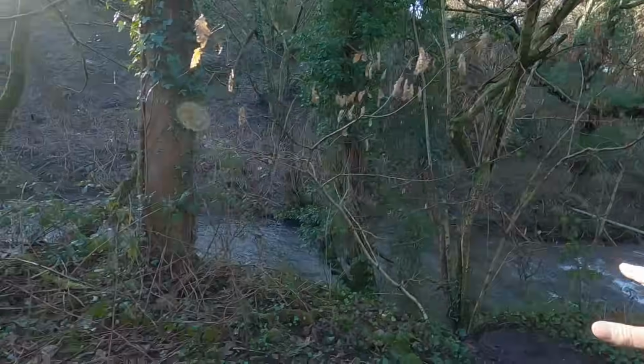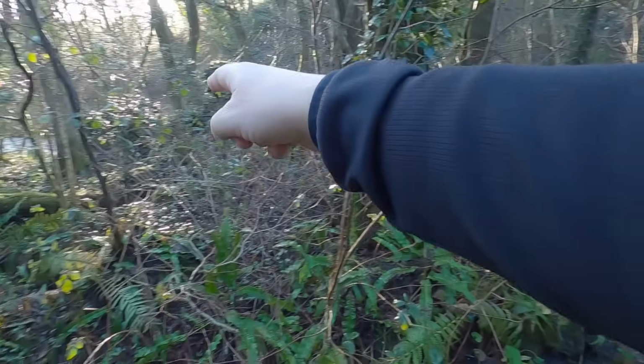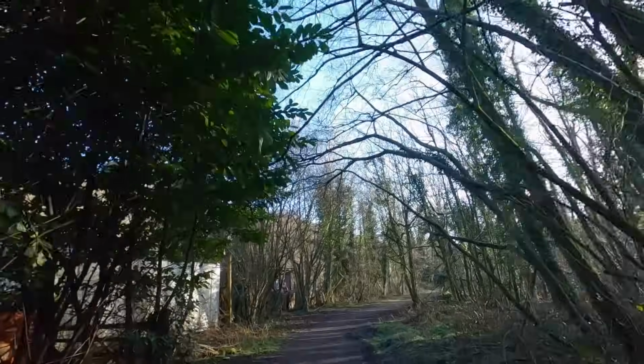Right next to the bubbling river next to me, track bed going off forwards, old stone building just on my right, look, long demolished, rectangular shape. That's in very close proximity to the track bed, look, just here. You get a drone up soon. Too many trees around at the moment.